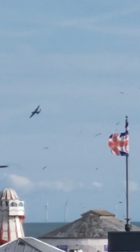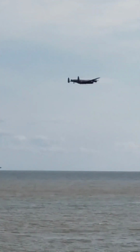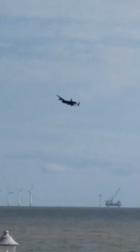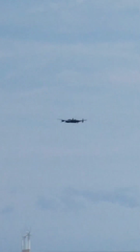Still in airworthy condition, amazing to see people flying low. There's a Lancaster nearby, reflecting the type of aircraft he flew for most of his wartime operations.